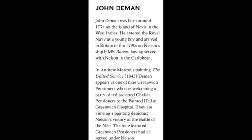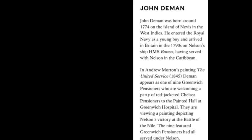In Andrew Morton's painting, The United Services, 1845, Deman appears as one of the nine Greenwich pensioners who are welcoming a party of red-jacketed Chelsea pensioners to the painted hall at Greenwich Hospital. They are viewing a painting depicting Nelson's victory at the Battle of the Nile. The nine featured pensioners had all served under Nelson.